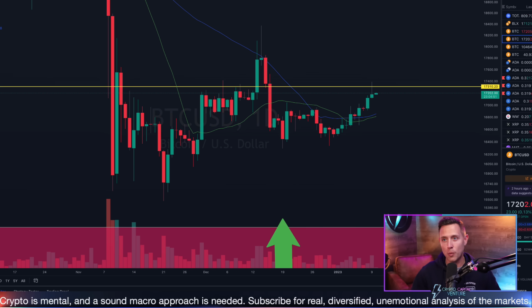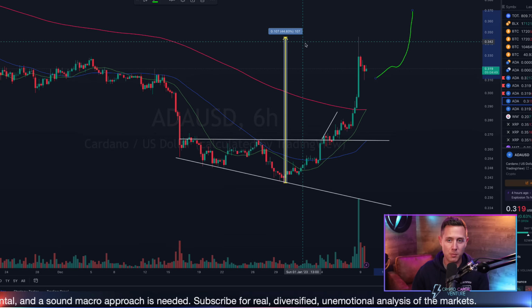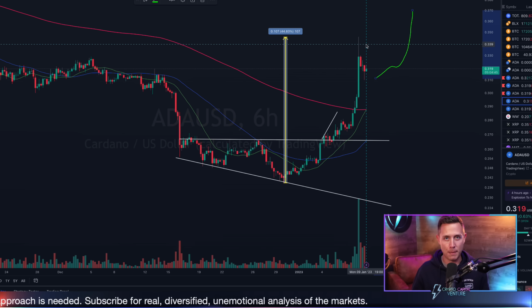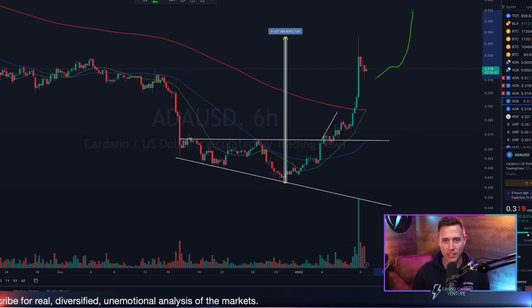What's going on? We go over to the ADA chart, ADA up around 40+%. Is there going to be continuation, or have the bulls met their match? Are we coming all the way back down? Is the rally over? What's going on with ADA? Some really interesting charts. I want to break down what to watch in the short term on ADA, and we're going to break that down in a minute.